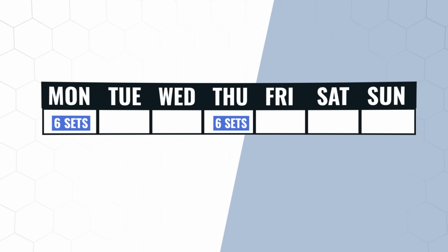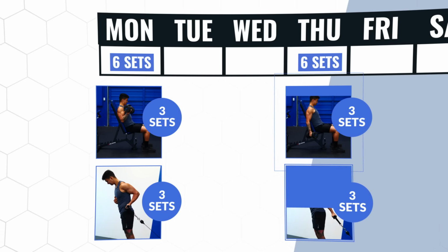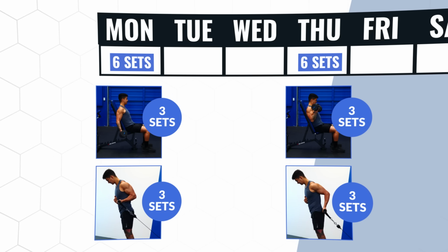This could, for example, look like 3 sets of 2 bicep exercises on one day during the week, and then another 3 sets of 2 bicep exercises on another day during the week. That said, as you perform these sets, it's important to apply the next tip if you want to experience the most growth out of them.